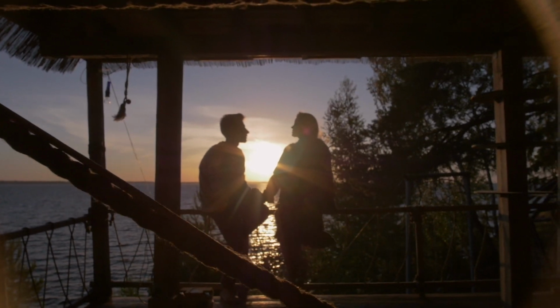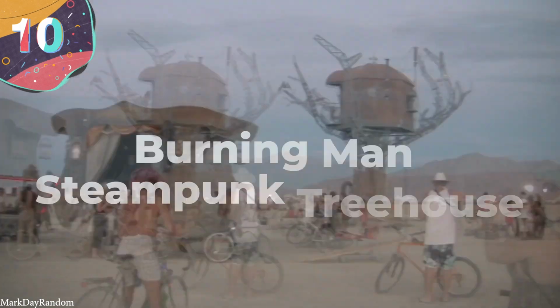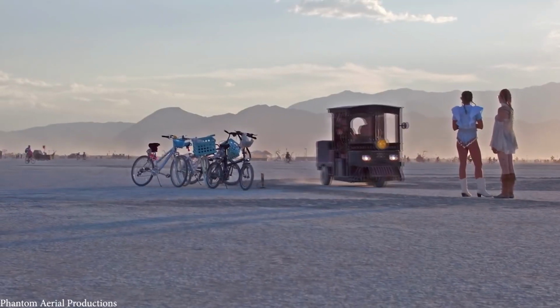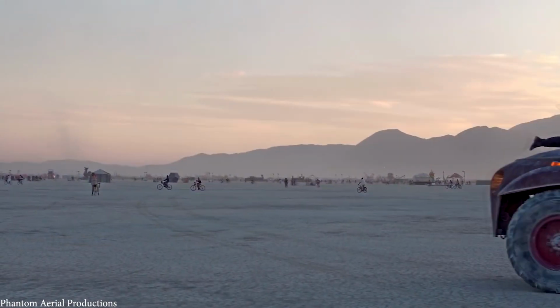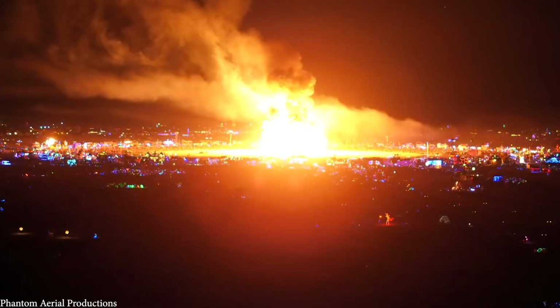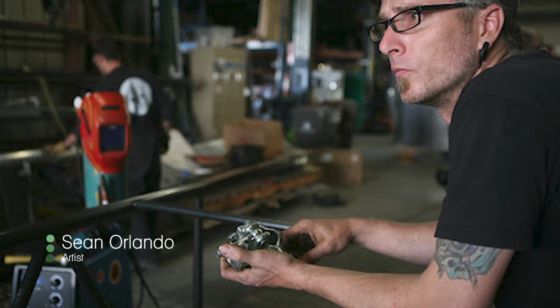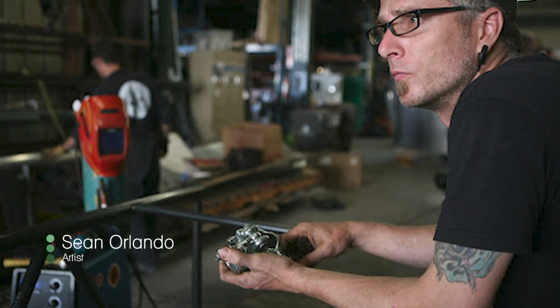Number 10. Burning Man Steampunk Treehouse. Burning Man has given the world a lot of awesome things, but it tends to burn those things at the end of each festival. Mercifully, the awesome steampunk treehouse created by Sean Orlando and Kinetic Steamworks for the 2007 festival was relocated to the Dogfish Head Brewery in Milton, Delaware, where it'll stay permanently.